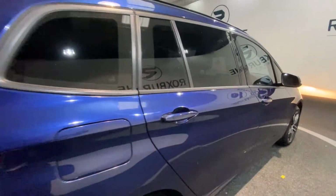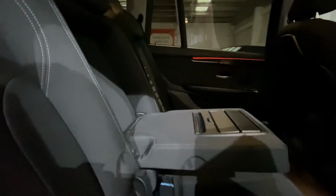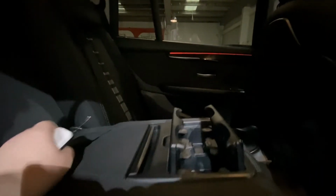And moving on to the back passenger seats. You do have your full cloth upholstery seating, with all seats in fantastic condition all round. And you do have that really nice option of your pull down armrest and cup holder storage area, just in the centre seat. And on the back of the centre console, you do have your own ventilation as well.